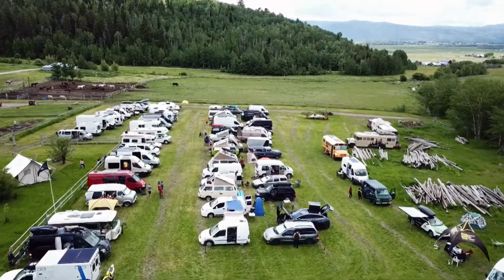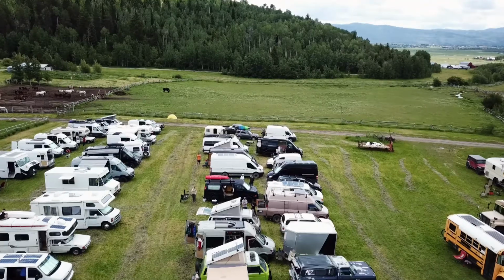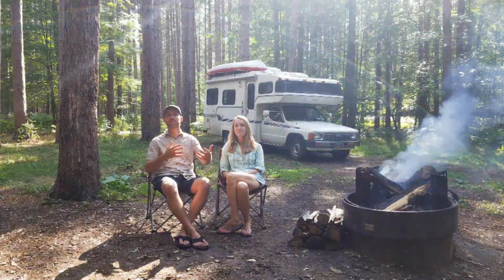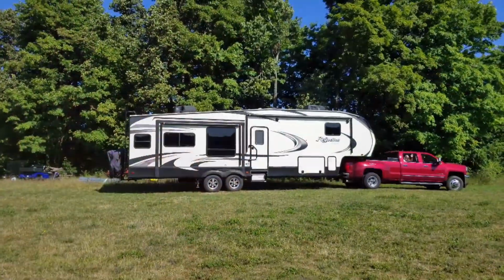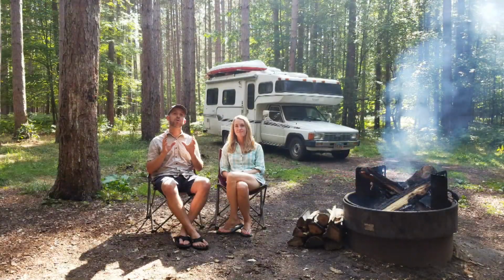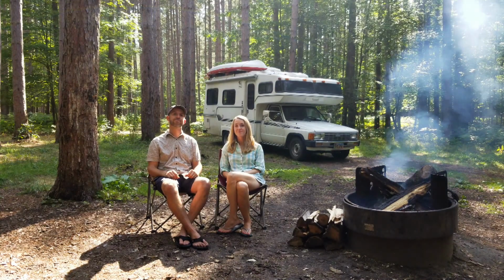Then you've got peer-to-peer companies like Outdoorsy and RV Share. These guys have huge inventory, so no matter where you are in the US, there's gonna be somebody near you and you're gonna be supporting somebody local. And they've got a big range of models. So if you're looking to buy a certain type, a fifth wheel, a truck camper, something like Buddy, you can rent almost the same model and see if it's the right fit for you and your family.